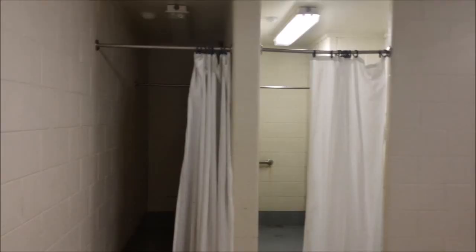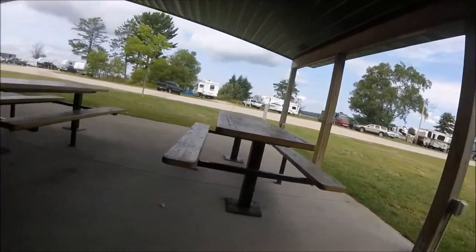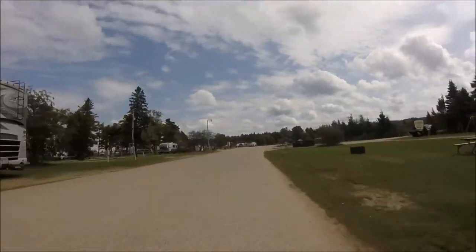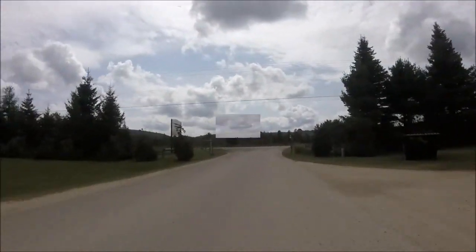The second shower house was like the first, nice and clean. Shower's very clean here. Overall, I really liked it, and I would recommend this campground. There's good choices for all the budgets, but campgrounds are expensive. That's just the times we are now.